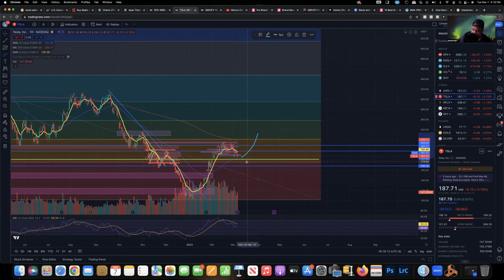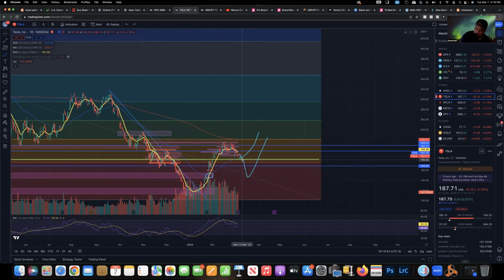However, I think there is a possibility that we can break through this 45, break through 180, and head all the way down to fill the gap here at about the 145 to 150-ish area. So I think we could definitely fill this gap before going back up. There are two scenarios here: if we don't hold 180, we continue down to fill the gap. If we do hold 180, we will continue up.